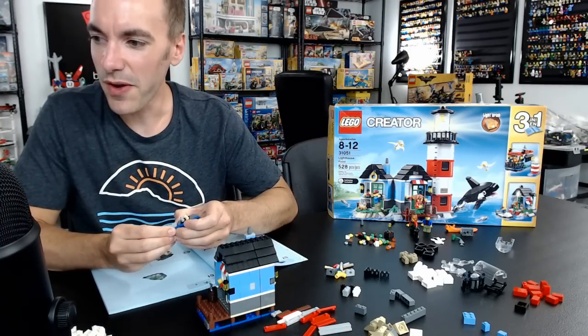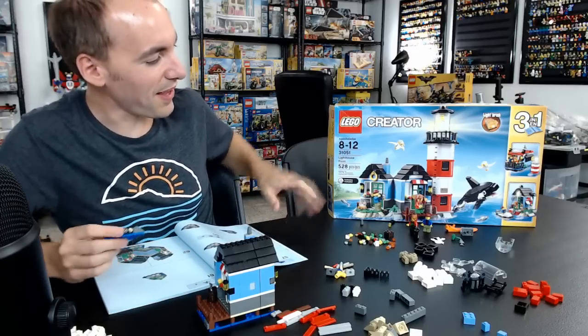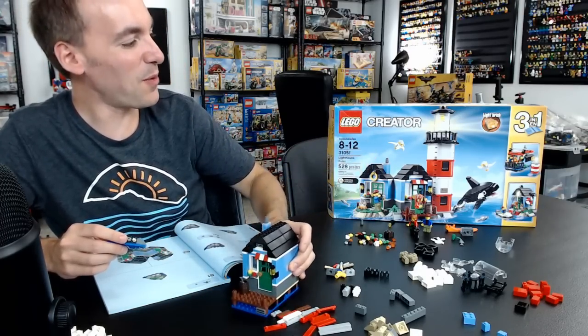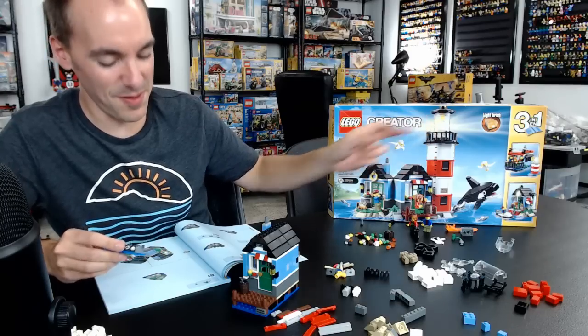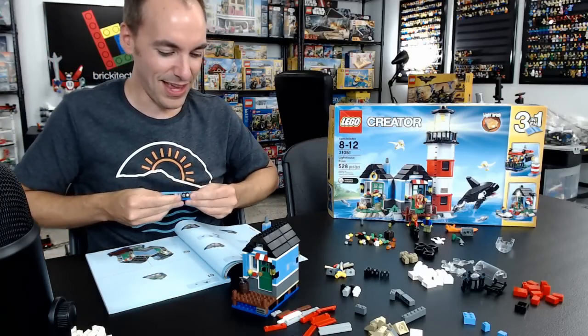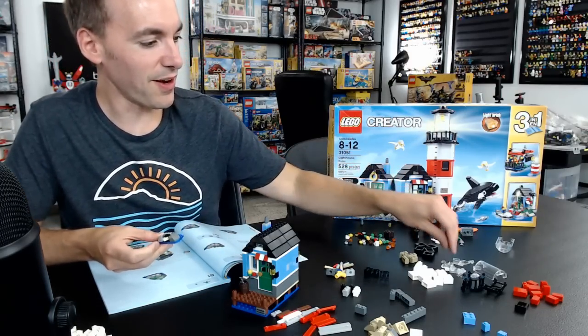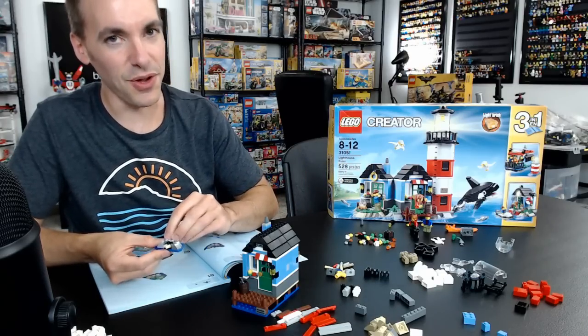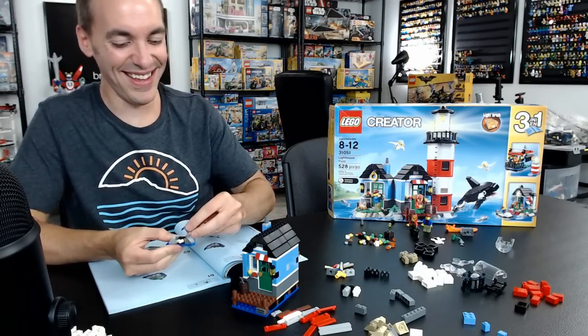Yeah, the lighthouse looks smaller in the box, says J Productions. That's what I was saying. This thing looks massive here, and now I have this. But I think once we get the actual lighthouse part of it built, it'll look better. If not, to the person earlier that asked me if this set's worth the money, I'll have to say I still don't know, because I don't know what I paid for this.